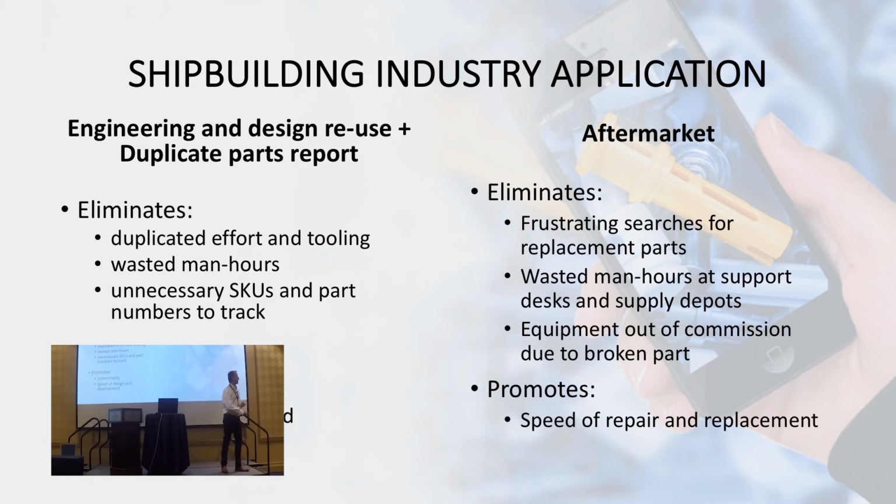On the aftermarket side, what it does for you is it eliminates frustrating searches for replacement parts, wasted man hours, and supply depots, and it gets broken down equipment back into service much, much faster. So it promotes speed of repair and replacement.